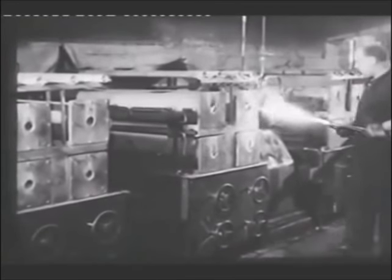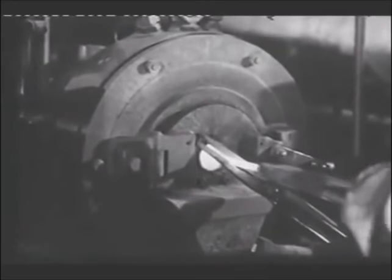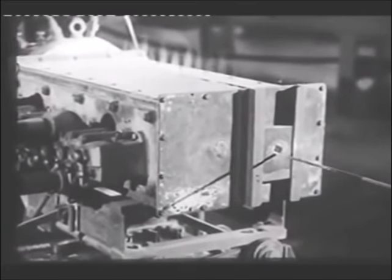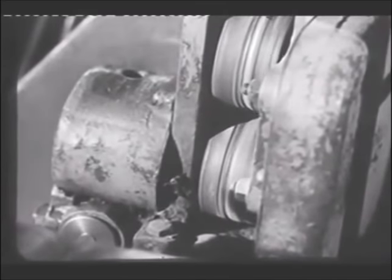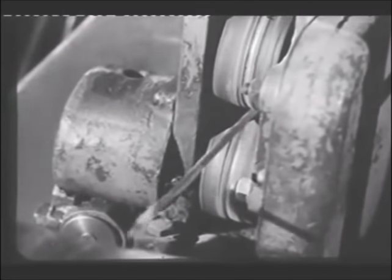The first process in wire making is swaging, that is, hammering the bar so that it becomes thinner and longer. In these machines, metal is heated and beaten with hammers in rapid succession, making it thinner, longer, and rounder. It is now ready to be drawn to still smaller diameters.